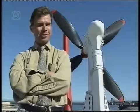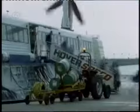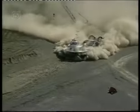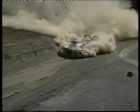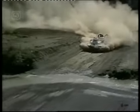250 million people have travelled on a hovercraft, and over 60-70 million cars have been moved, and there's only really been 2 major accidents in all that time. So hovercraft statistically are the safest form of transport in the world. Safest and also the most versatile. Today, this amazing machine is in use in some of the most remote locations on the planet.